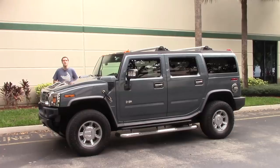So there you go. You've seen all of the H2's crazy details, and you've heard about what it's actually like to drive this thing on the road. And now you can know for sure that this is the single most embarrassing vehicle that you can drive today. Although, I suspect you didn't really need me to tell you that.